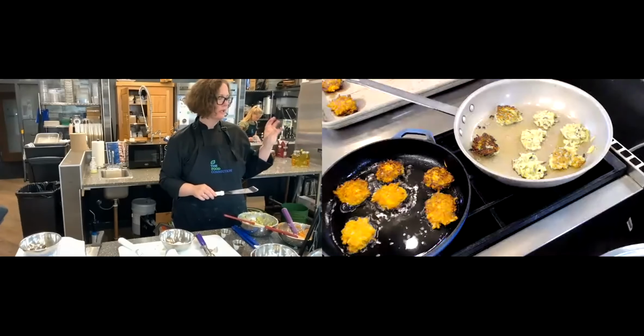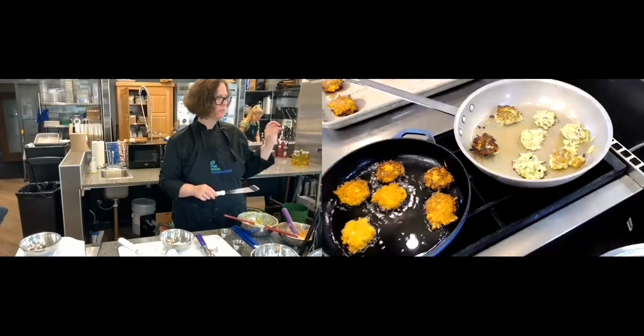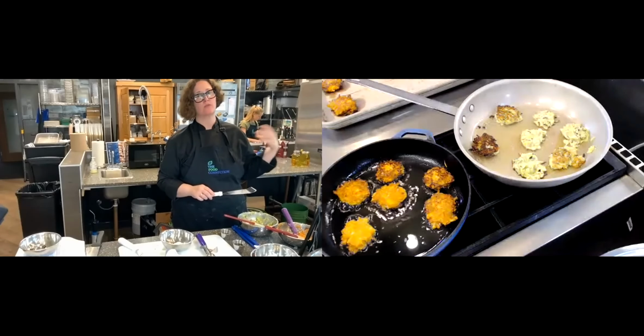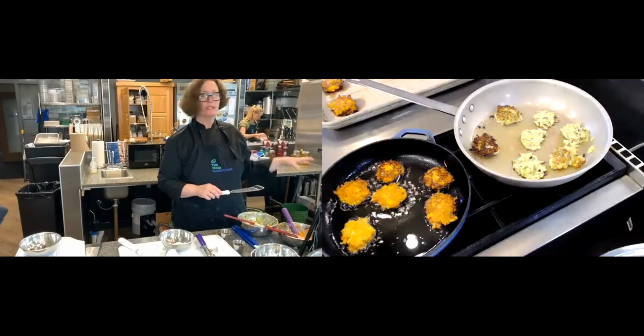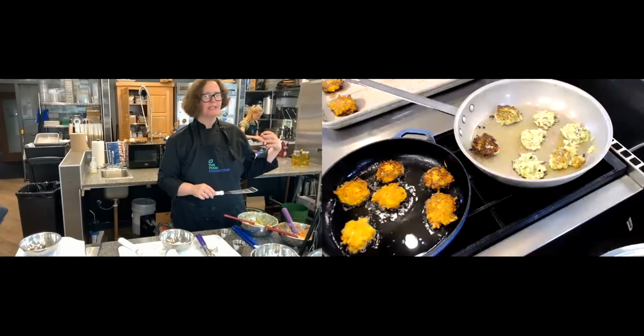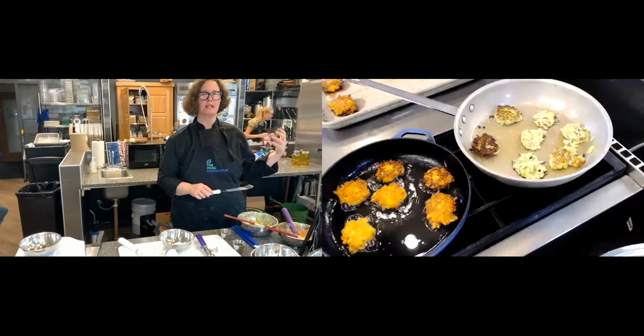So we're gonna let these sit for another minute or two, and then we'll transfer them over to our drain pan. And these fritters, you typically want to do them right before you're serving. We did do some from yesterday. We're reheating them right now, but you just don't get the same kind of crispiness. So it works. It's just going to be a little bit more tender than crispy.